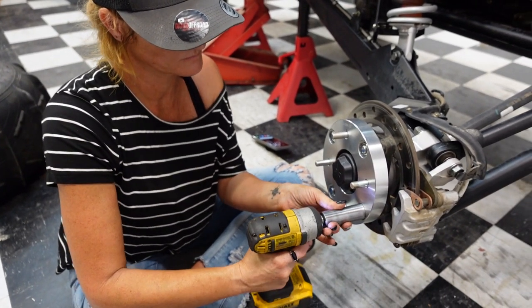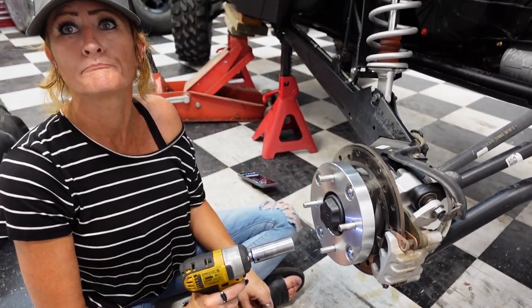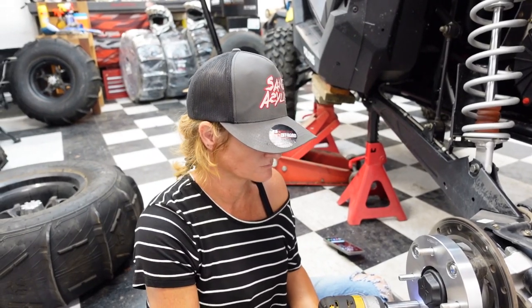It's nice that they made those holes big enough for a thick wall socket, but you're a little bit tight. Now I'm gonna go one more time around. Yeah, go ahead and go around, just until it stops moving. And then we're gonna torque it down with the torque wrench.